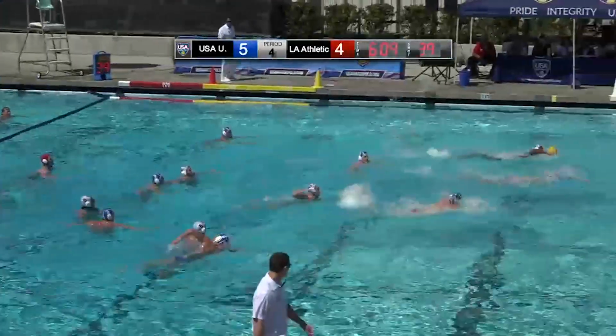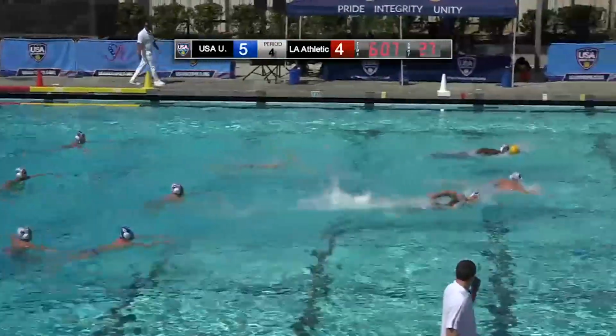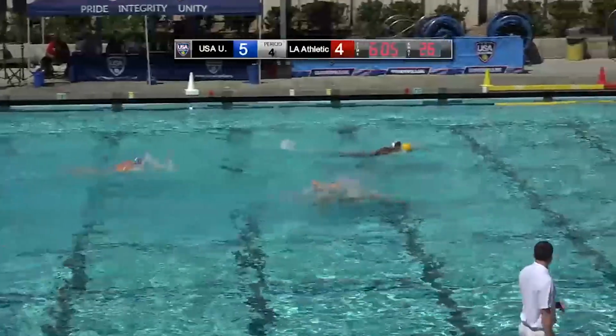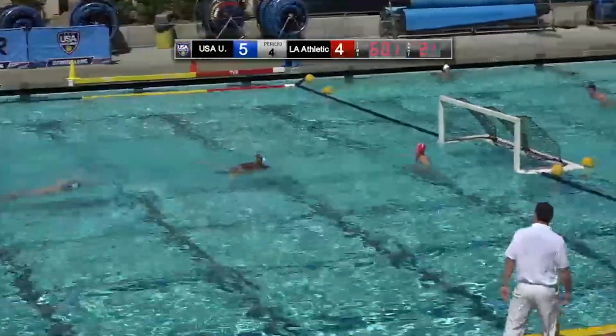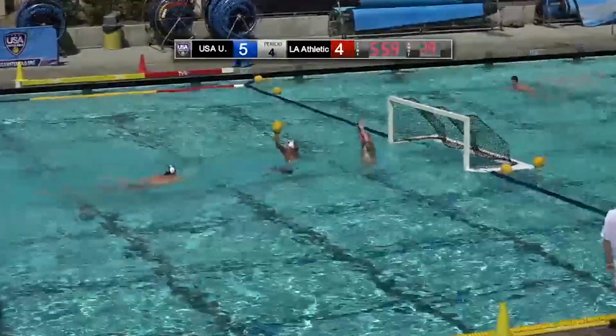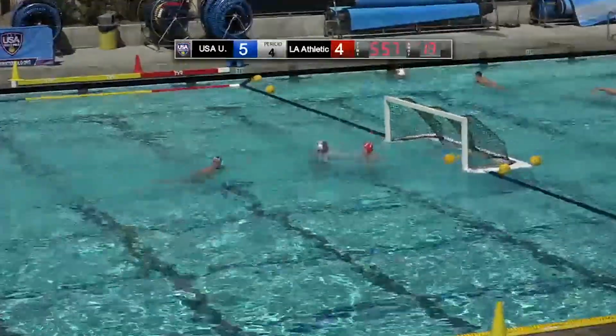And here comes a break for University. They've got a 2-on-1. Irving leading the pack. Halleck is going to take out the defender in the way, and it's going to be a 1-on-none now. Irving moving in to Danner. Irving scores it.